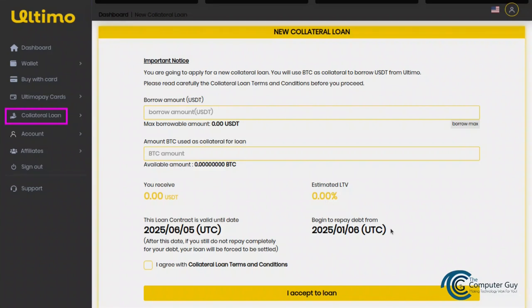Okay? And if one wants to apply for the loan, this is what they do. They log into their dashboard, they select collateral loan, they choose how much they want to borrow, and the system will calculate how much of the Bitcoin will be used as collateral. So one will need to have, of course, at least twice the amount they wish to borrow available in their Bitcoin balance, right? And you would see immediately the loan contract validation date.